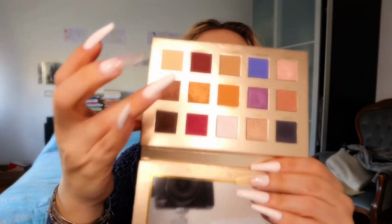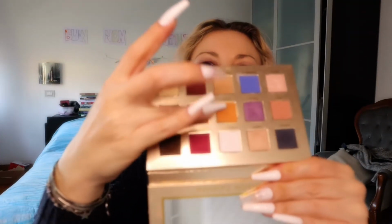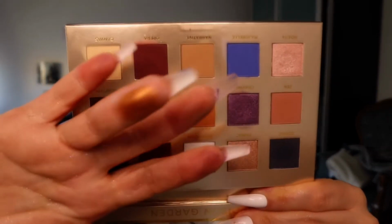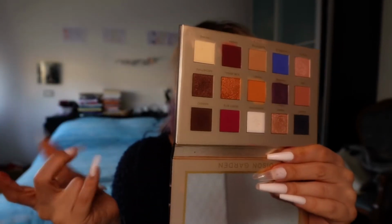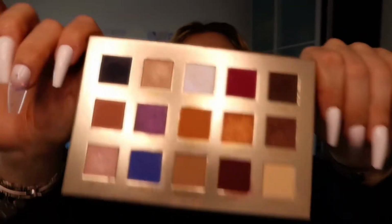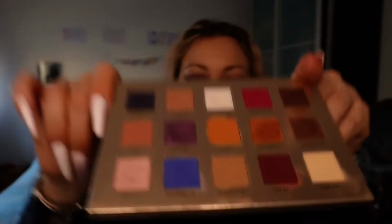The most loved color inside this palette is this one, and this Subliminal. It's an orangey, warm brown, bronze brown. This is really nice, but the whole palette, it's nice actually. You have a very big mirror, but yeah, I don't love this one so much.